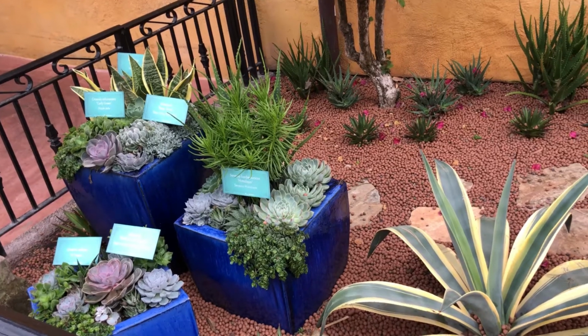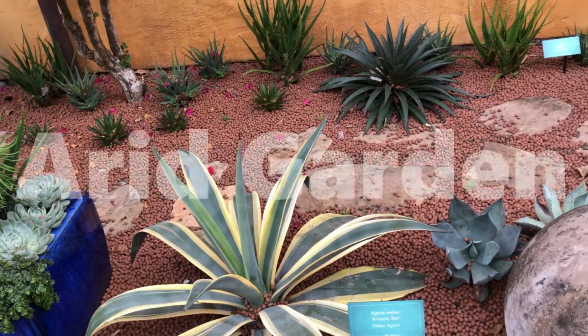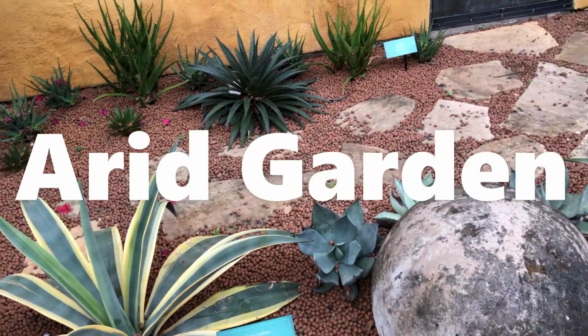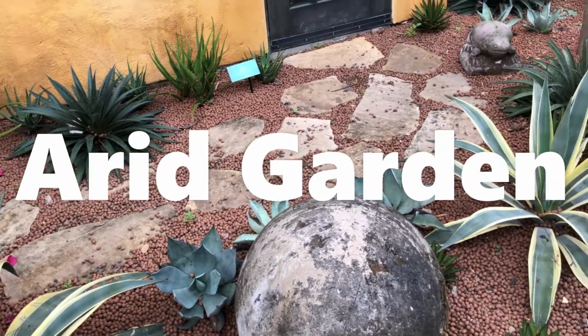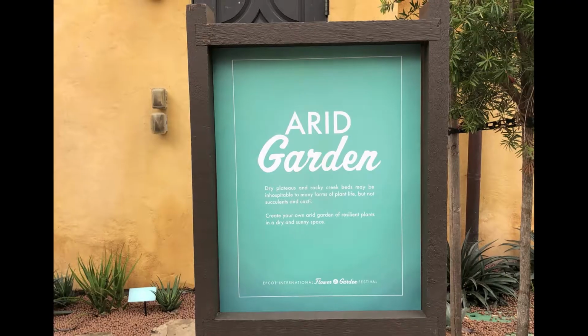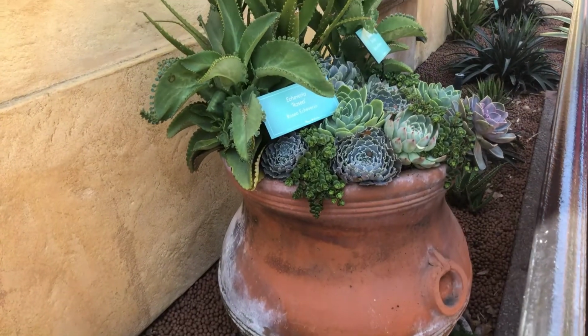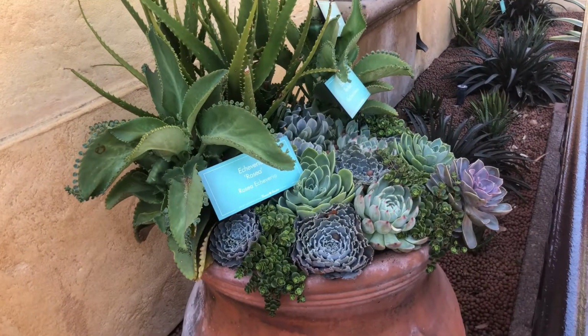Now, something that Disney doesn't mention in their Flower and Garden Festival passport is the really cool arid garden they created. Dry plateaus and rocky creek beds may be inhospitable to many forms of plant life, but not succulents and cacti. This area looks like something you might see in northern Mexico's desert region. So what's the difference between cacti and succulents?